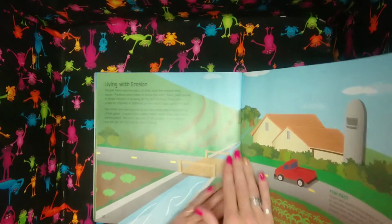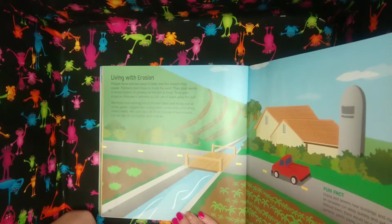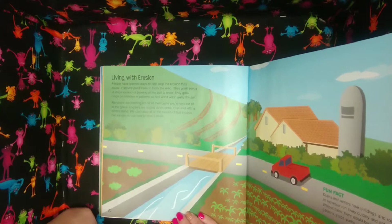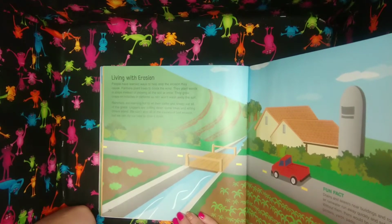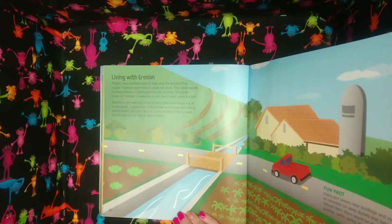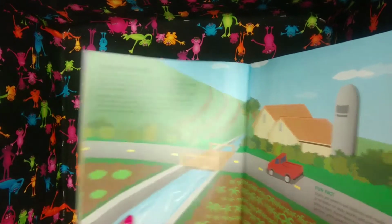Living with erosion. People have learned ways to help stop the erosion they cause. Farmers plant trees to block the wind. They plant seeds in strips instead of plowing all the soil at once. They grow crops on hillsides in patterns so rain doesn't wash away the soil. Ranchers are also learning not to let their cattle and sheep eat all the grass. Loggers cut down some trees and let others stand. We can't stop all the causes of fast erosion, but we can do our best to slow it down.